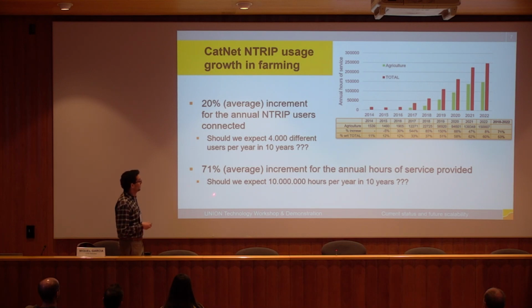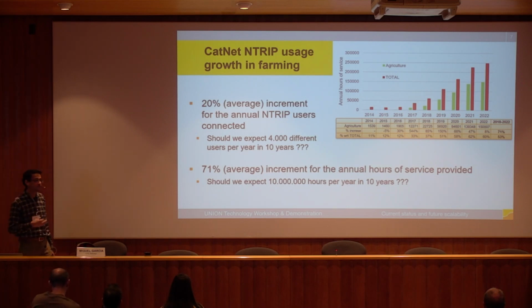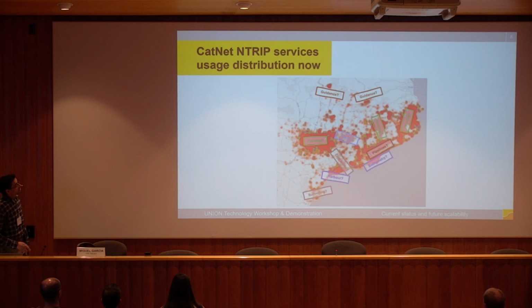I don't know. There's a 71% average increment for the annual hours provided for the farming. They are quite intensive users. They start working, and most of the times they are using the service continuously for 12 or 18 or even 24/7. They are quite intensive. Should we expect 10 million hours in 10 years? I really don't know if this will be the situation or not.